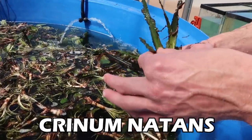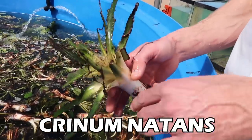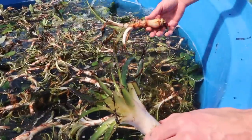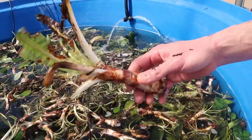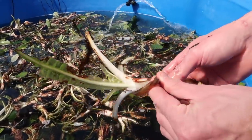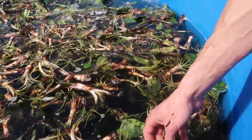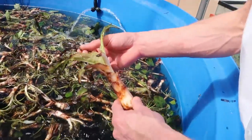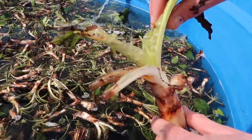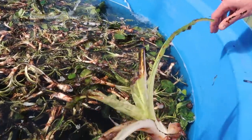So this is the Crenum Natans repair. Nobody wants to talk about the ugly side of the biz, but this is it. So you get a plant in and it comes in and it's got like a bunch of leaves. And Crenum, you got to think of them more like trees or corals than like aquarium plants. So they hate to be moved. So we're going through here and peeling off all this stuff. But as long as you look at the center and you got that new growth, you're totally fine. But it does take work.